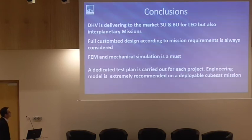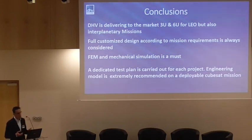To end my presentation, our conclusion is that DHV Technologies is very focused on the user market and on manufacturing, designing and testing solar panels. Our solution is always fully customized. We have, and can develop, a standard production for the customer if they require serial production or constellations.